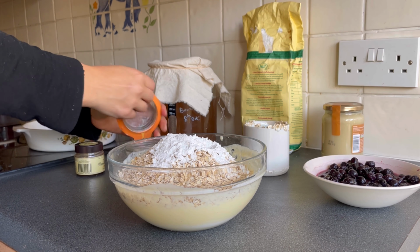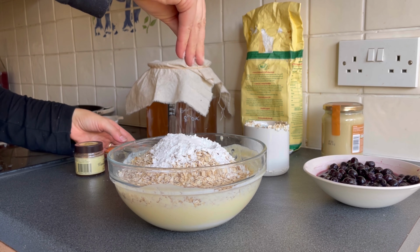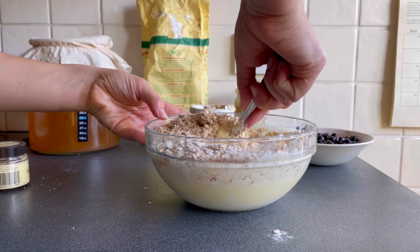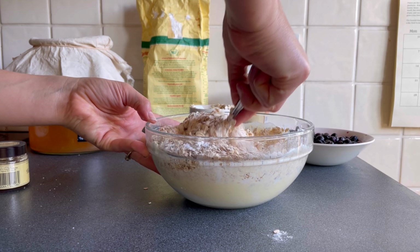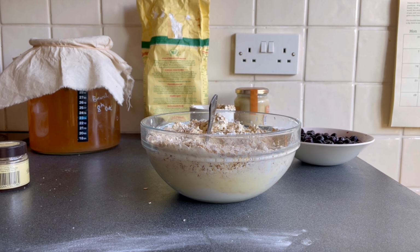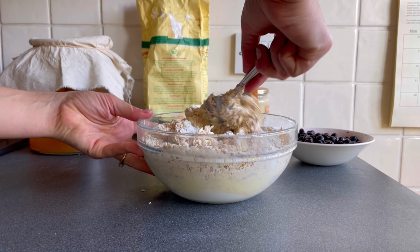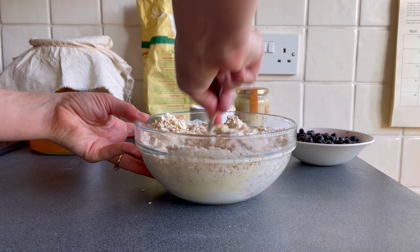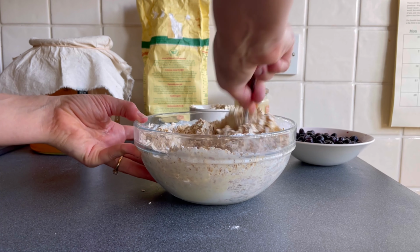Along with the oats, we're going to add some baking powder to make it all nice and fluffy and cakey, and a good pinch of salt. You could also add other spices if you want at this point for a different flavor. You could put in cinnamon or nutmeg or anything like that. You can throw in anything that you want. We're going to mix that together, but then save mixing in the blueberries till right at the end.